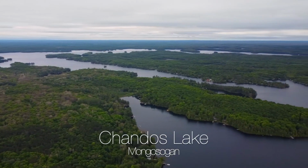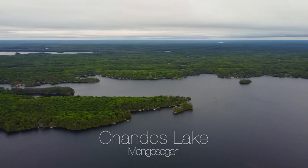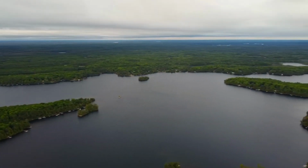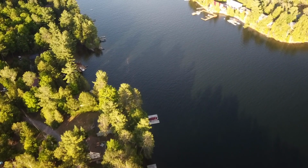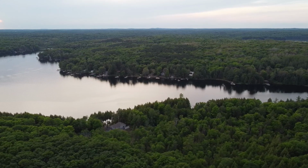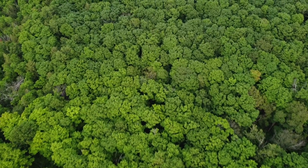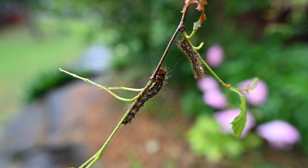This is Chandos Lake. Originally known as Mongosogan by the native people, it has a maximum depth of 48 meters and over 56 kilometers of shoreline. It's an astonishing piece of the natural landscape and part of the Kawartha Lakes cottage country. As soon as we pulled up, I felt a deep sense of relaxation. The air is crisp and fresh, and we're surrounded by all kinds of nature and wildlife.